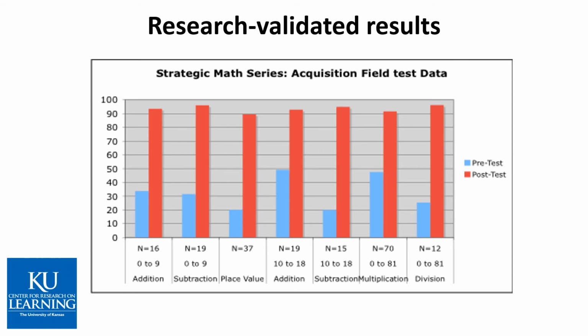These are the field test results from actual classrooms using the Strategic Math series. The blue bars are pre-test results, and the red bars represent post-test results in addition, subtraction, place value, multiplication, and division. Multiple field tests were conducted that involved 56 teachers and 248 elementary students who were experiencing difficulties learning math. These field tests took place in 7 school districts in self-contained, resource, and general education classroom settings.